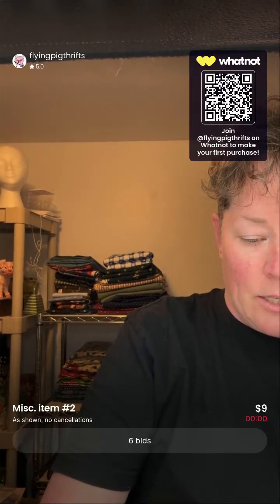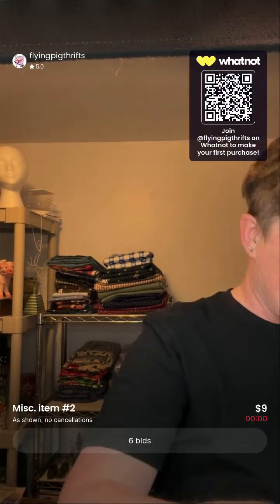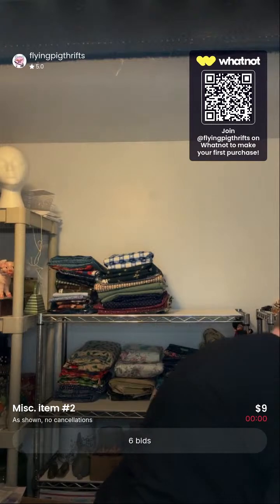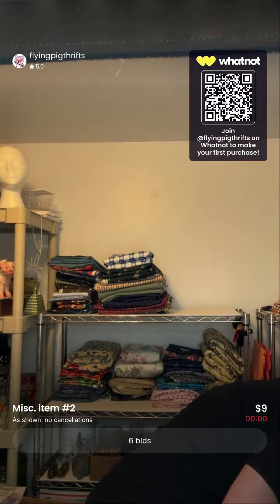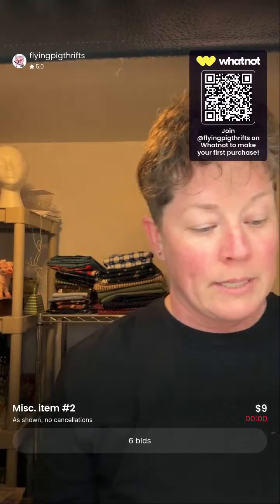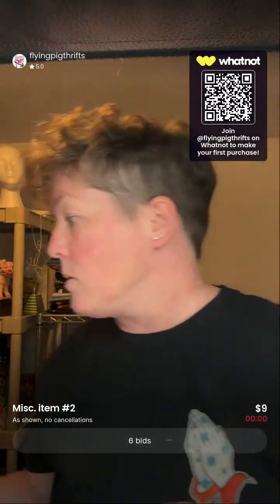KGD 271. I can't read. I couldn't write the number. At least I'm consistent. All right, there we go. Put that in there. Let's do one other little thing, and then we'll go back to the fabric. These I did not make. The other ones I have for sale, I did make a long time ago. These I bought off someone from Etsy.